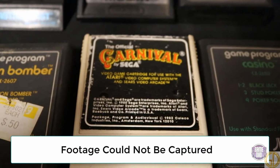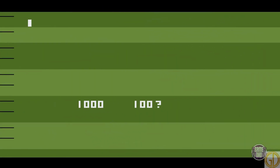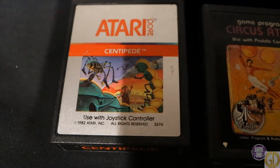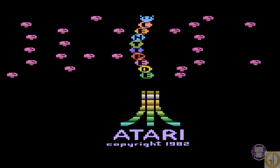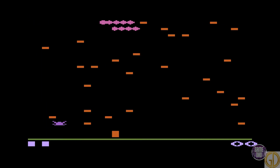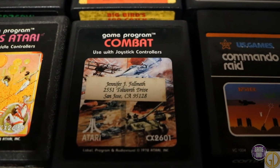Now here we have Carnival by Sega. Now again for the gamblers out there we have Casino. And right here we have Centipede, one of the all-time favorites for many people out there. Here is my copy of Circus Atari. Now here's one of my favorite games on the Atari, and that is Combat.